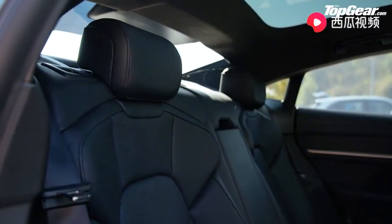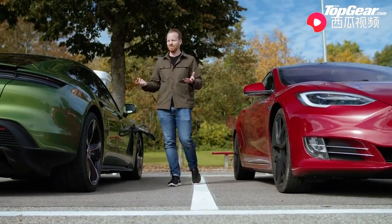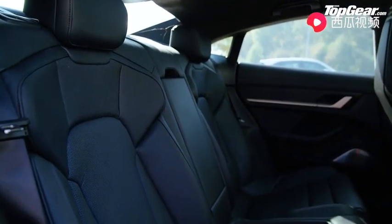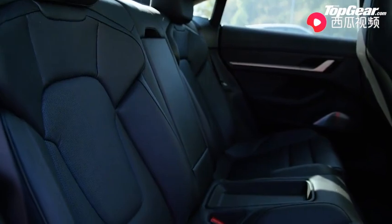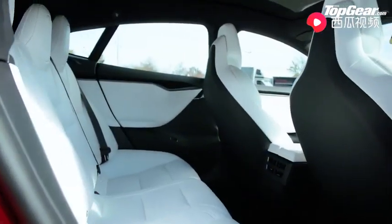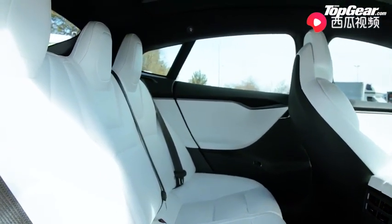Now, I'll admit, I probably got a little carried away when I was doing my walk around video with the Taycan when I said it had plenty of room in the back. It doesn't. I was getting carried away. It's a bit cramped back there for anyone over 5'8", which is me, a bit tight. The Tesla, on the other hand, lots more leg room, lots more space for proper adults, 3 of them across the rear bench, lots and lots of space.